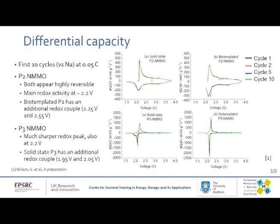So we looked at the differential capacity plot of these two batches, of the four samples, to see if we could see anything that's not obvious from the original capacity plot. Everything looks very reversible. There's not a huge number of massive changes from cycle to cycle. However, it becomes possible to see when you look at these graphs that there are subtle differences in the electrochemistry between solid state cathodes and biotemplated cathodes. So the biotemplated P2 has this extra little redox peak here. It goes down quite significantly after the first peak. So it's maybe likely that this is some sort of electrolyte degradation.